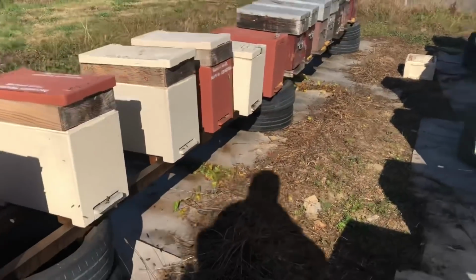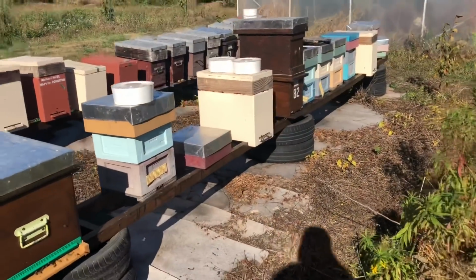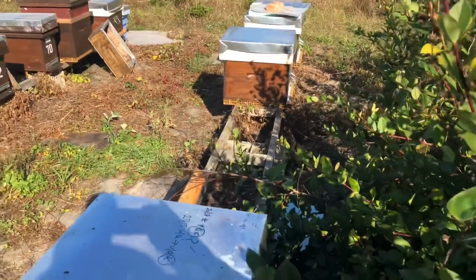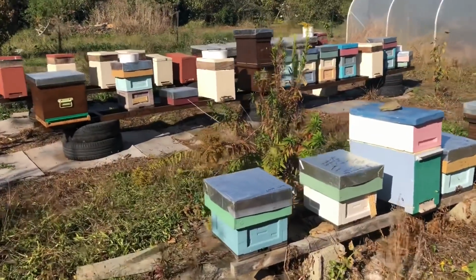These are some of the nucs we made this summer. They're all treated, all fed. Now they're just filling themselves up even more. These are some of the hives we'll take when we go out to the apiaries next year. We just brought them on. Load more around the other side. But overall, it's been a really good season.